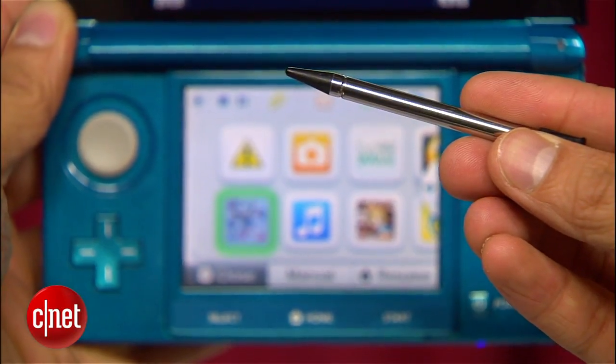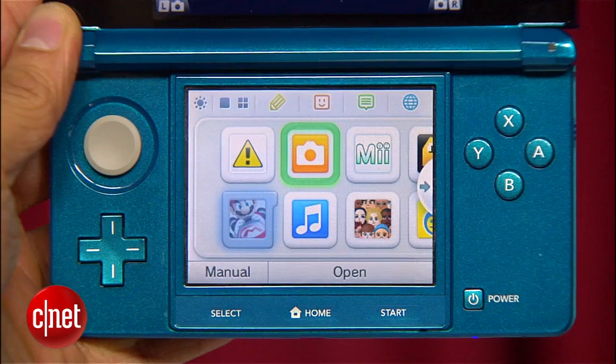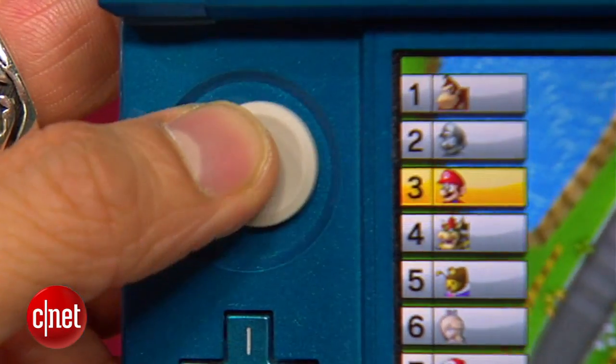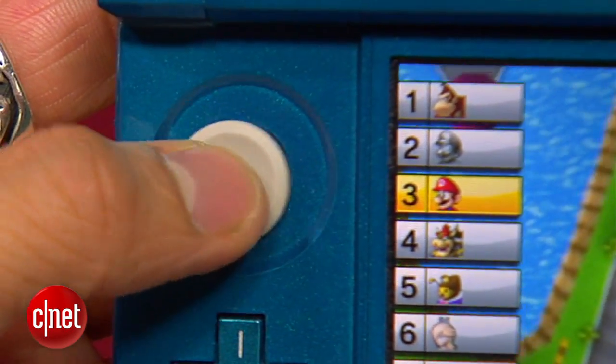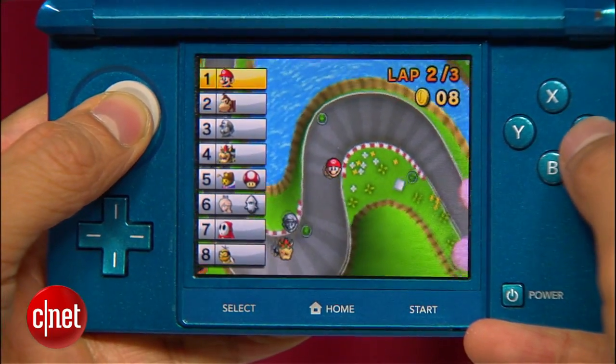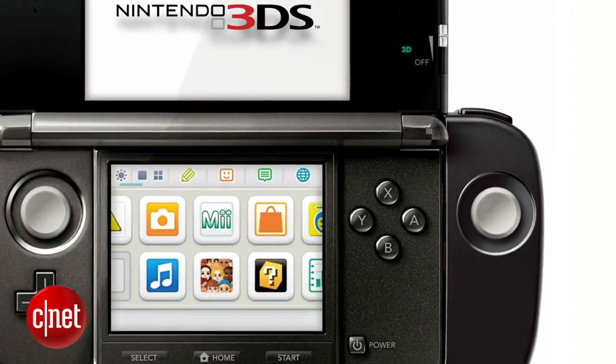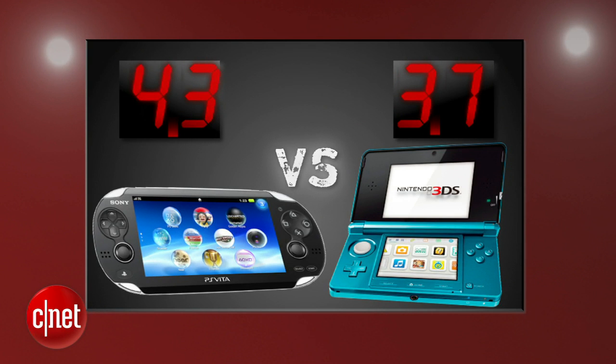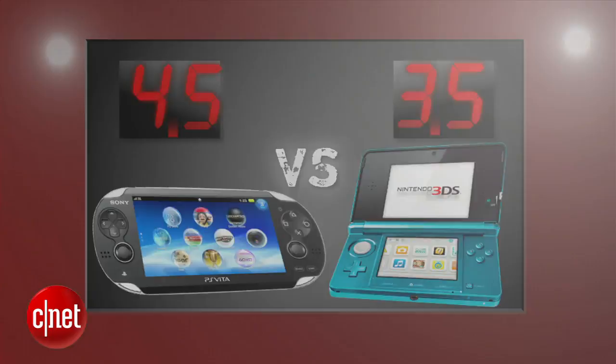Now, we're all part of the touchscreen generation, but the fact that we're still using a stylus at times feels pretty silly. Now, the 3DS brings an analog stick, which is nice, but Nintendo is almost admitting its mistake by now offering a second analog stick add-on. The PS Vita takes another round with a 4.3, and the 3DS gets a 3.7. So after 2 rounds, the Vita leads by a full point.